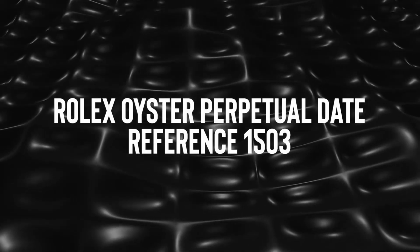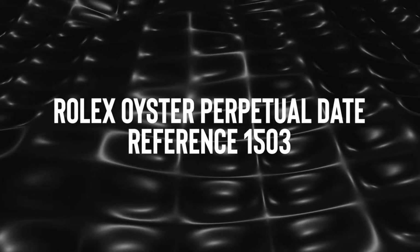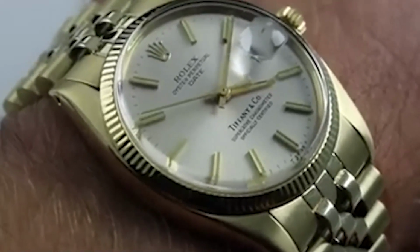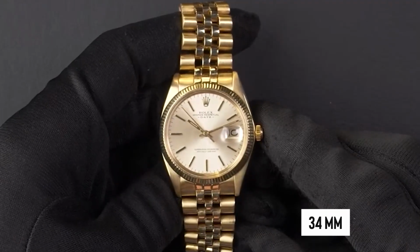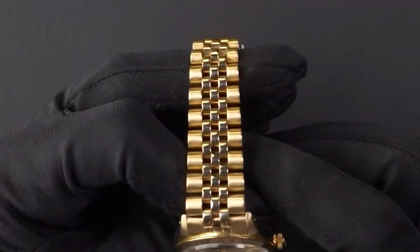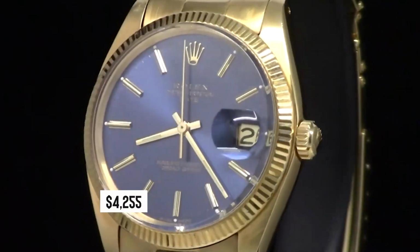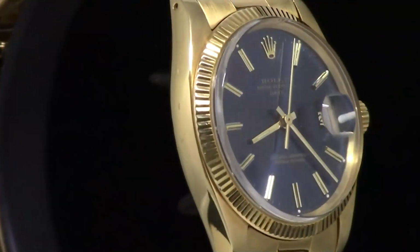Rolex Oyster Perpetual Date Reference 1503. Switching to something with a golden glow, the Rolex Oyster Perpetual Date Reference 1503. This one's a bit smaller at 34 millimeters and shines with a two-tone yellow-gold design, complete with a champagne dial that just screams elegance. It's matched with a gold bezel and a Jubilee bracelet, looking sharp at around $4,255 in the market. It's like wearing a sunset that keeps on shining, no matter the time of day.